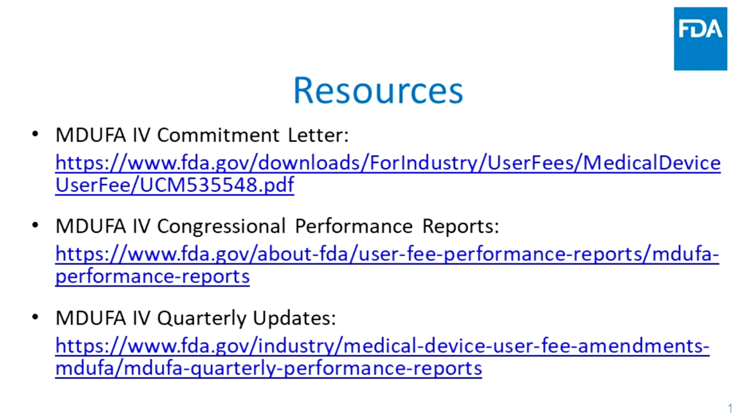I have listed a few resources on this slide which go into greater detail about our user fee performance goals and current progress in meeting those goals. The link to each of these resources is embedded in the slide.